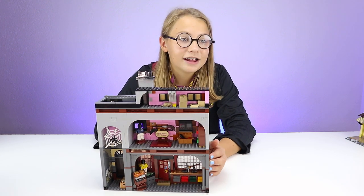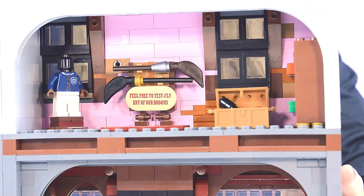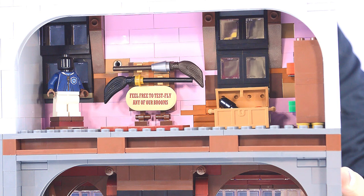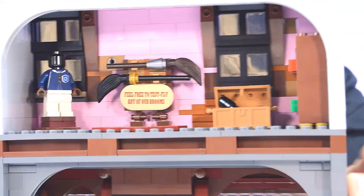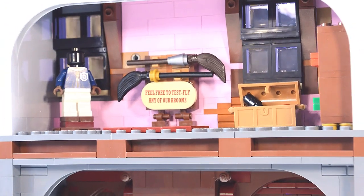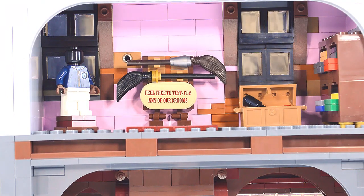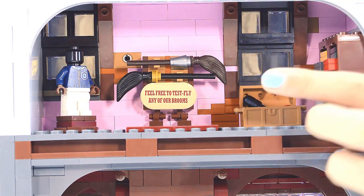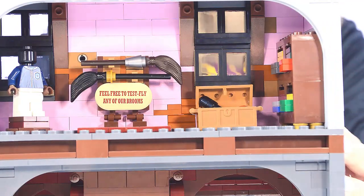On the second floor, it's a little bit less tight and filled with stuff. So up over here, we have another very nice uniform, apparently for Ravenclaw, very nice and bright. Then over here, we have some very cool broomsticks. And here it says, feel free to test fly any of our brooms. So that's actually really cool. You can test which one goes a little bit faster, which one you like, which one you don't.